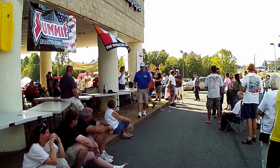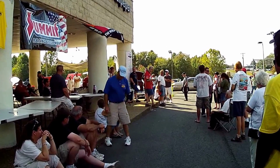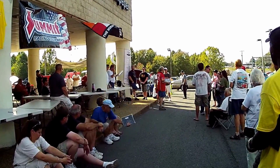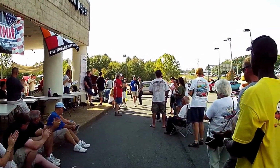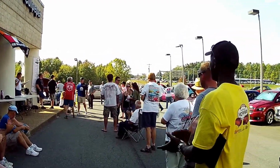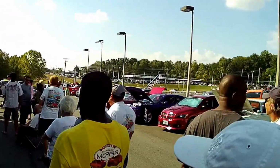And Best Engine. Best Engine goes out this year to a 1972 Plymouth Satellite, registration number 22, Jim. Best Engine Award. That's that yellow car with the 61 in it.